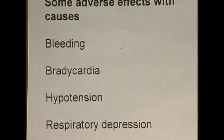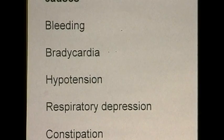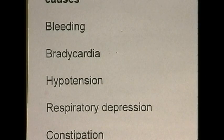Bradycardia. The heart rate is slow. The patient may not be able to maintain an adequate blood pressure. This could be a side effect of drugs such as beta blockers or digoxin, for example.